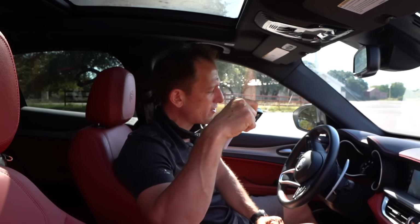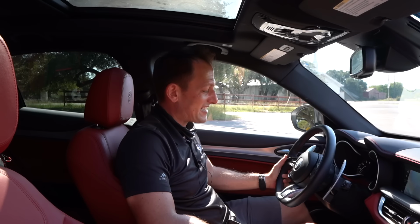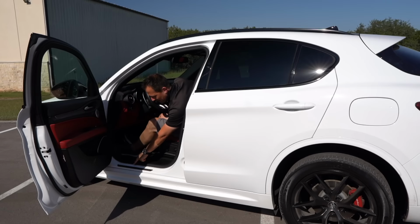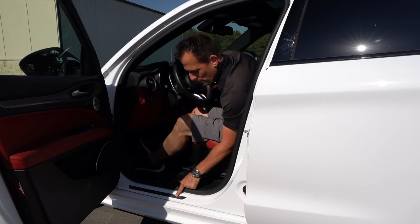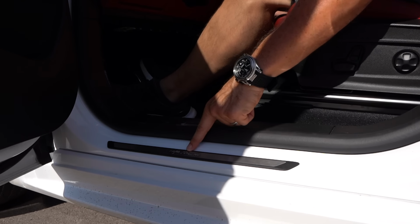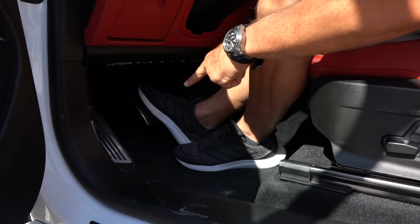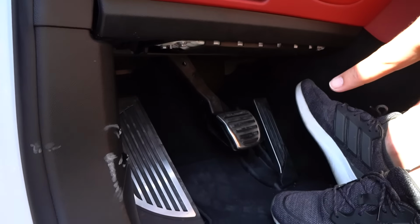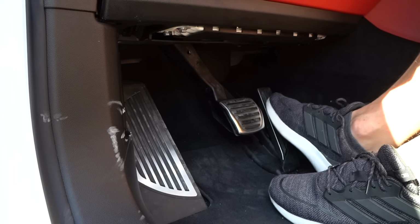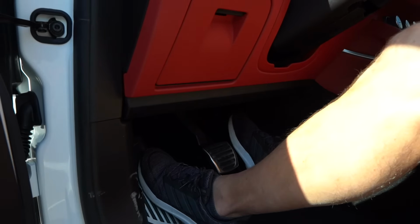Real easy to read. But why don't you come over to the business end, because there's a sexy flat bottom steering wheel I want to introduce. All right, guys, business time behind the wheel. You got a nice, simple aluminum sill panel here. It says Alfa Romeo. And then here's the bigger surprise. As we go from the sill, check out the size of that dead pedal. Unbelievable, the size with the aluminum brake pedal and throttle, nicely placed. And then seat controls, easy to get to.